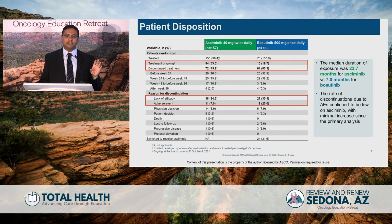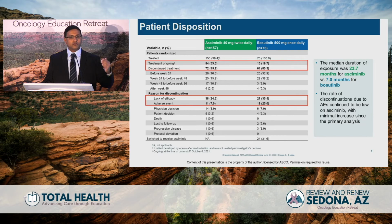Now, what the trial doesn't tell us is what attempts were made to keep people on bosutinib. So you start at 500 milligrams, and if you treat CML with bosutinib at 500 milligrams, you know that you quickly come down to 400, 300 milligrams based on response and tolerability. Was that done? It's not clear.